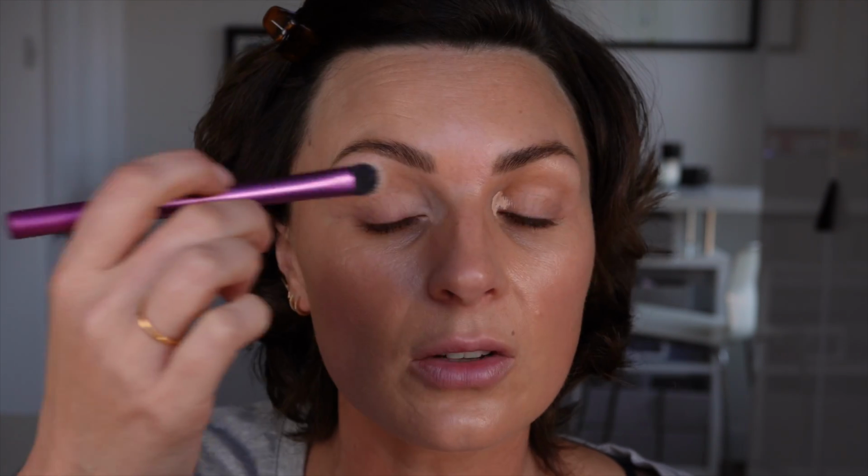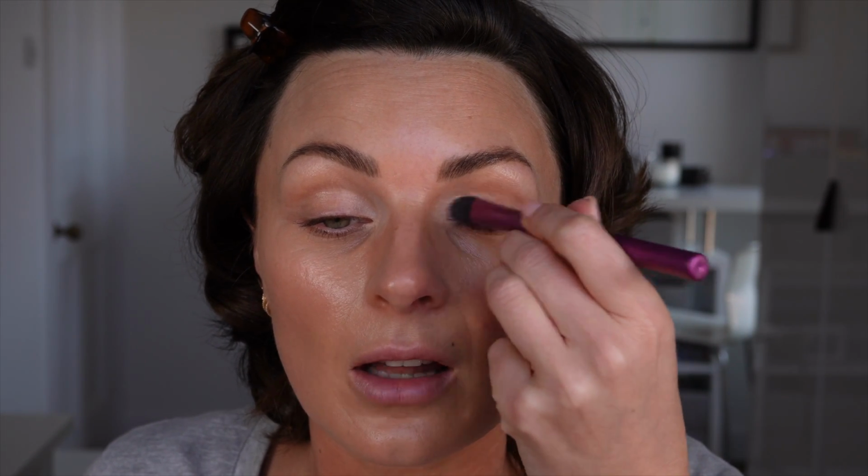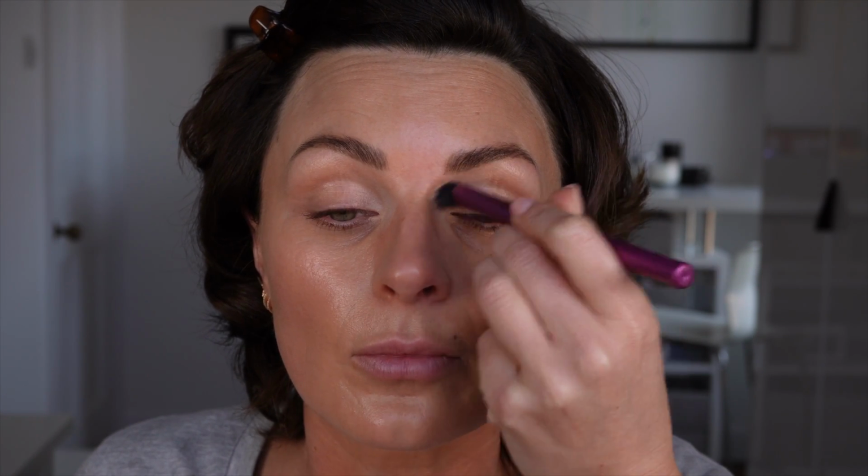And just take a brush and blend that, and it just lifts my inner corner because I have quite hollow eyes and they're very sunk back in that inner bit. So just by putting a lighter colour, light obviously lifts forward. Just going to push that forward a little bit. I will go in with concealer in a bit, but I need to conceal this bit before I do my eyes.